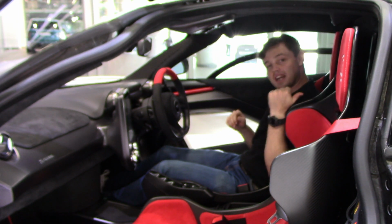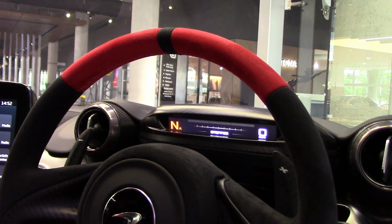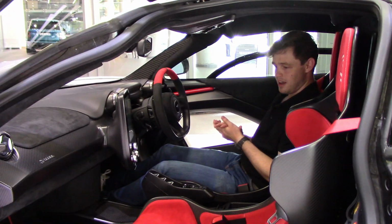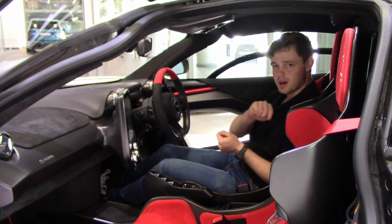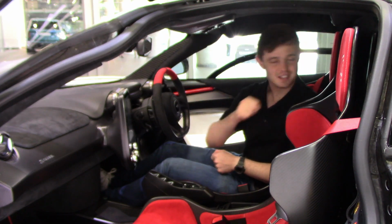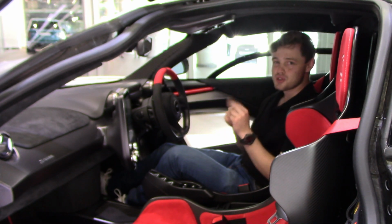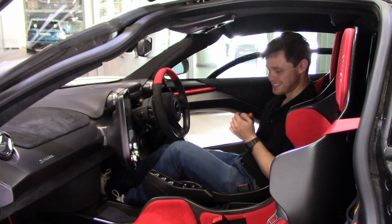This car is fitted with a track telemetry pack as well, so if you want to go out onto a racetrack, you can see exactly your lines and the lap times that you are producing. Of course, this is a track car, meaning there's no luggage space except for one place. There's just enough place here on the back of the parcel shelf over here for 2 helmets, because that's all that you need if you want to take out the McLaren Senna.